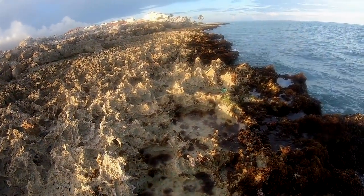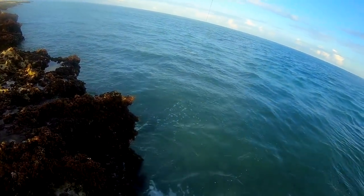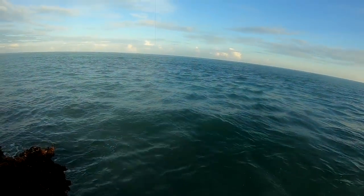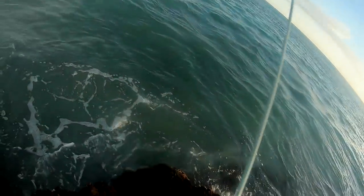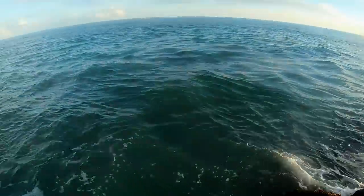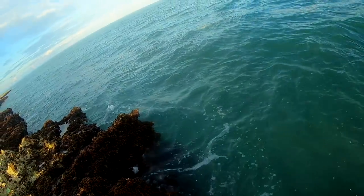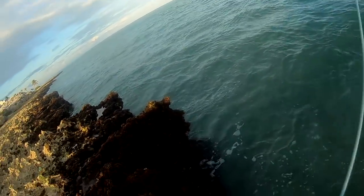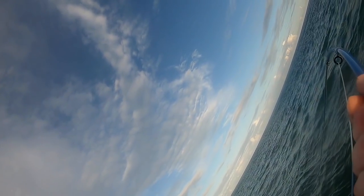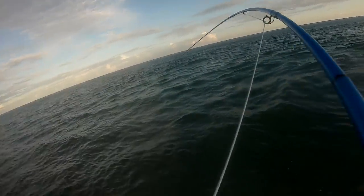The rocks here are terrible. Let's see if we can land him here. It's a big jack. Woo! Come on, baby. These things just don't give up. Don't go back. Don't you dare. Not now.